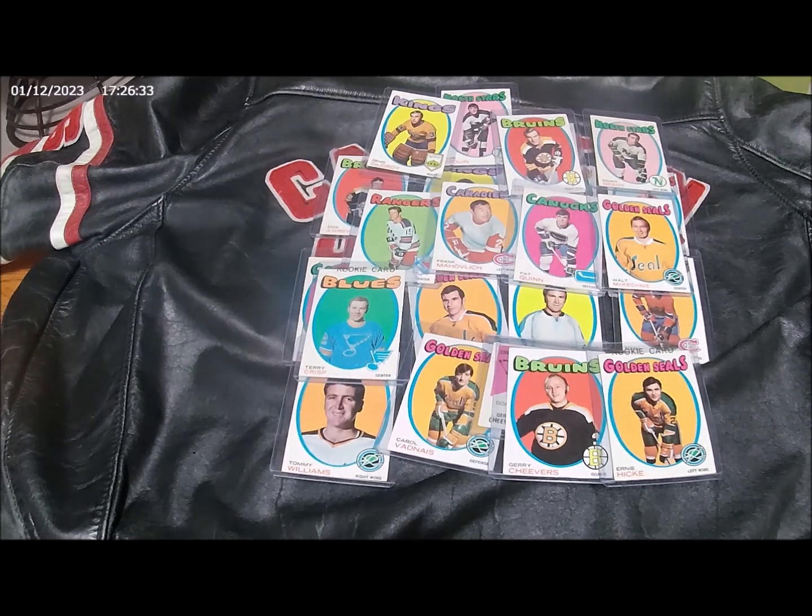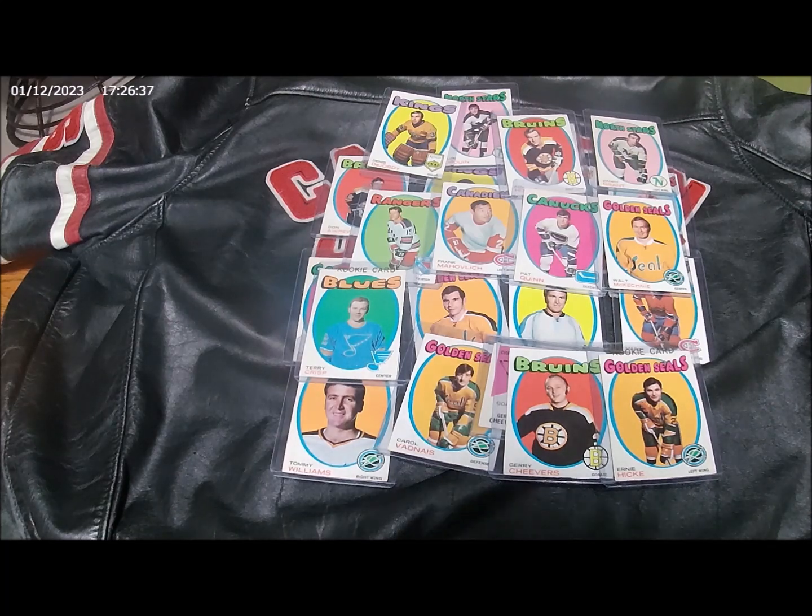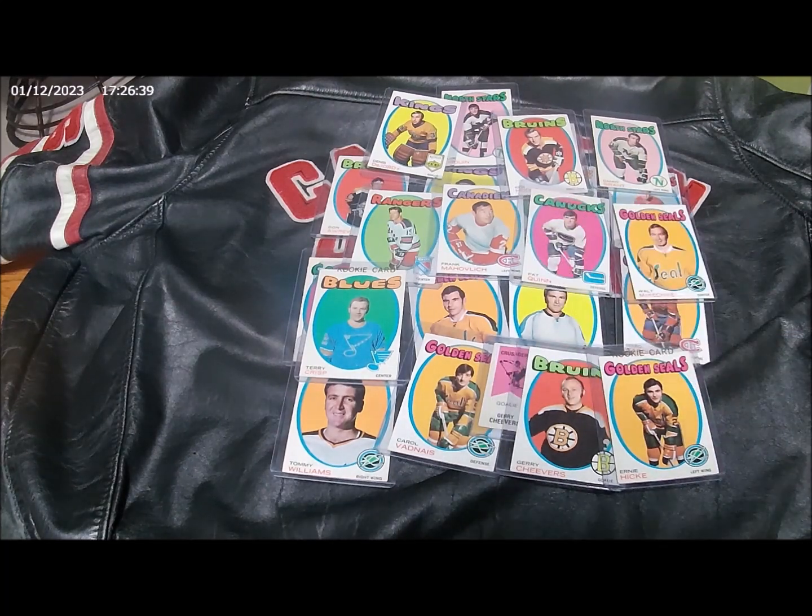Now, with this set, the first 132 cards are mixed like this, where players from each team, there's no consistency, but then the next, from 133 down to, say, 256, you get them in blocks of team cards.